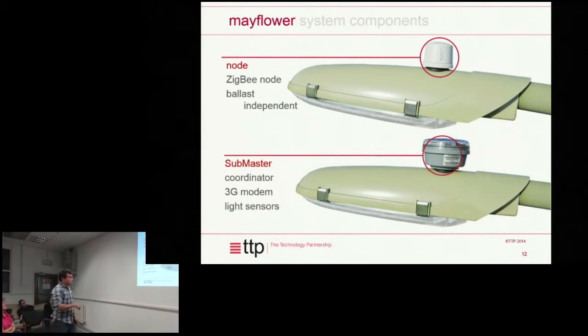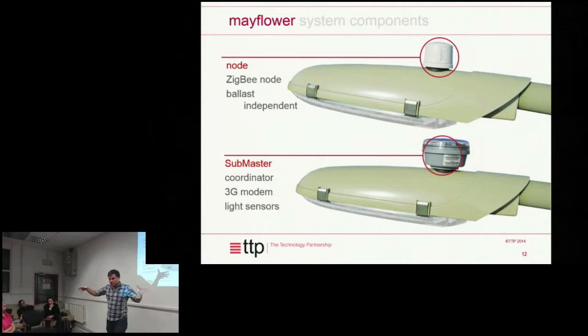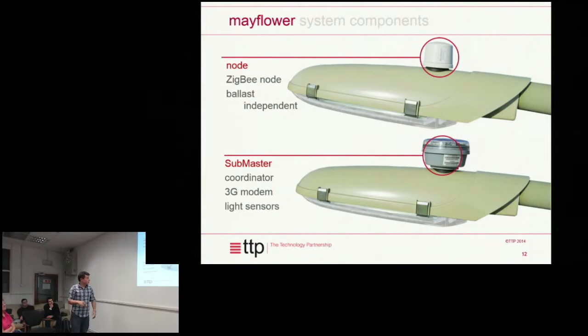So this thing is your coordinator. This controls the network of streetlights. It's got a GSM, so it's 3G, a 4G modem in it. It's also got light sensors. Important to note, these things don't have light sensors in them anymore, so they're all switched off this central coordinator. And then you have one of these, that I can't reach at the top, on every single streetlight.